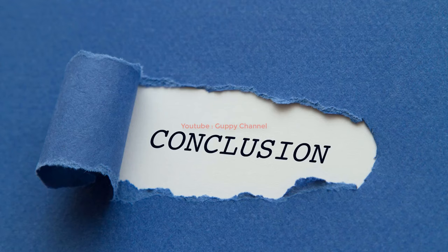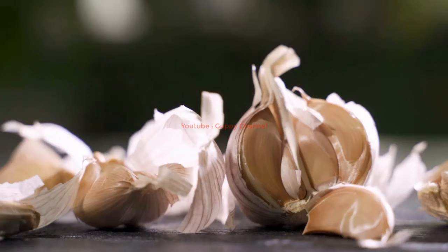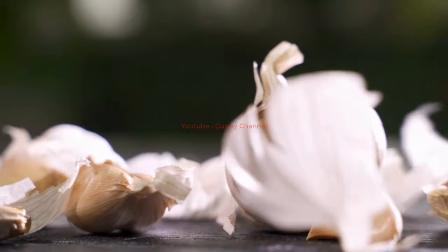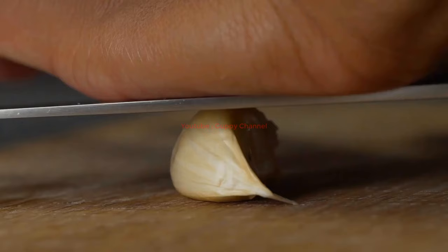Conclusion. So, if you want to keep your guppies healthy and happy, feeding them garlic is a great way to do it. As I explained earlier, garlic has many benefits for your guppies, including boosting their immune system and helping prevent parasites. But how exactly do you feed your guppies garlic?